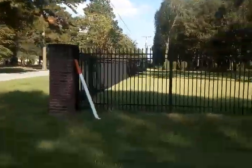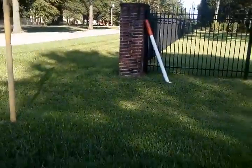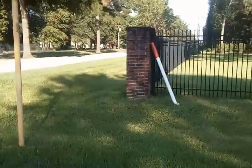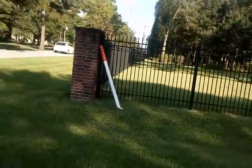Built a garage he wasn't supposed to, so he fought with them. Well, apparently it was a 20 car garage, and he's got antique cars in there. Anyway, this is a really big house right here. Okay, I'm gonna pause.